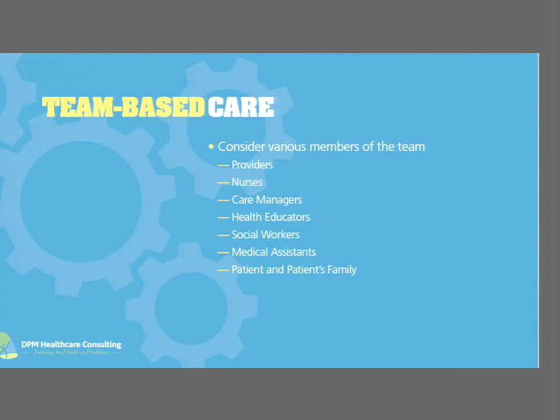And I think one area that we don't use enough, and it's actually not on this list, is pharmacists. How are we using pharmacists that are available to us? I don't think we're using them as well as we maybe should or could be. And I think it's an area that we ought to try working on. But don't forget the patient and the patient's family.